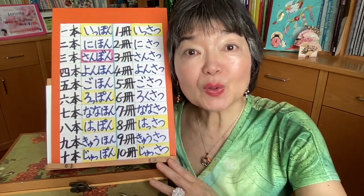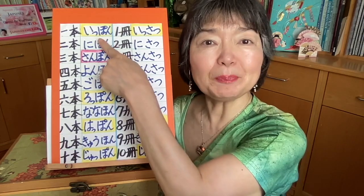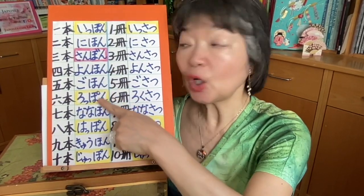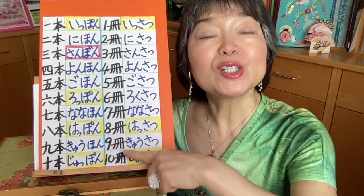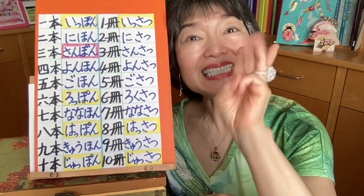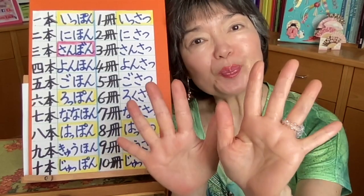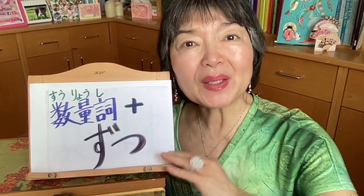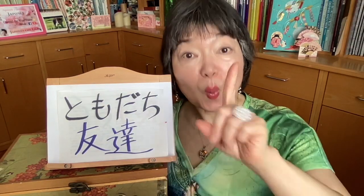Now we must remember how to count the long things because bottles are long things. 1本、2本、3本、4本、5本、6本、7本、8本、9本、10本。ビールとワインを3本ずつ買いました。In my friend's house, there's a dog and a cat, one of each.